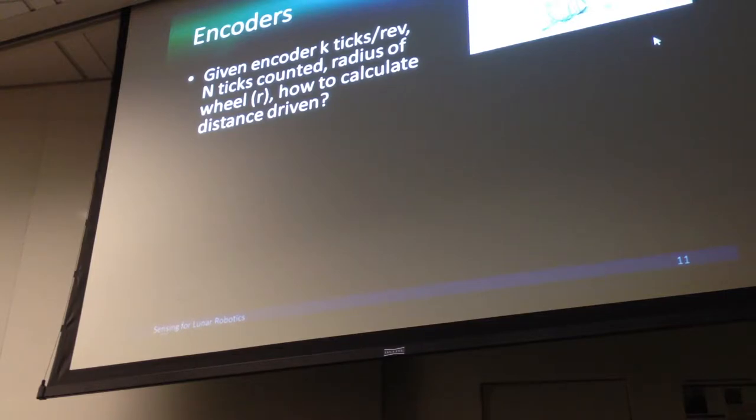Okay. I think he might touch on this next, but can you go over how you tell the direction of rotation? Okay, I'll go over that within one slide.